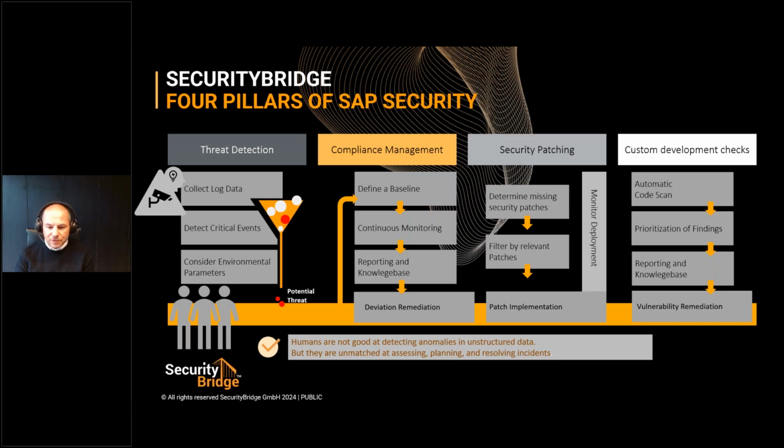So we will have a quick look at compliance management. How can you make sure that your virus scanning profiles are correctly configured, etc. Making sure that all the vulnerabilities for critical patches are all fully implemented. And then clearly the fourth element is that custom code element that we will also shortly see in the actual exploit demo.